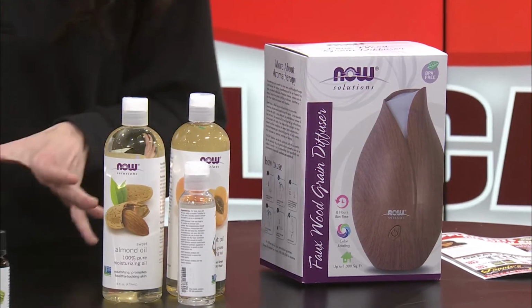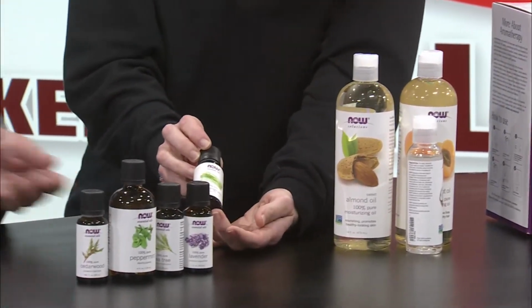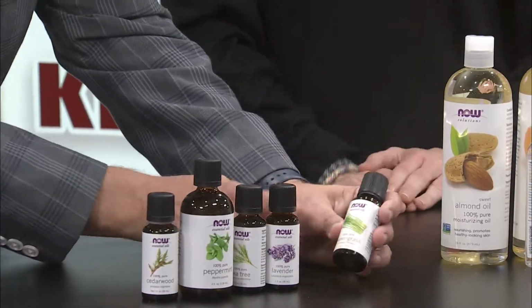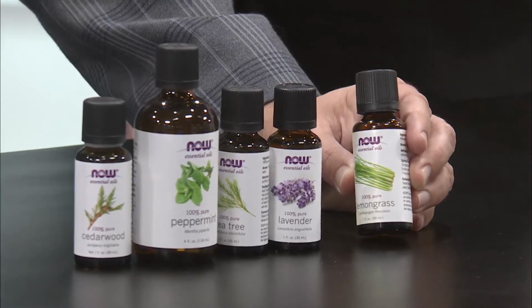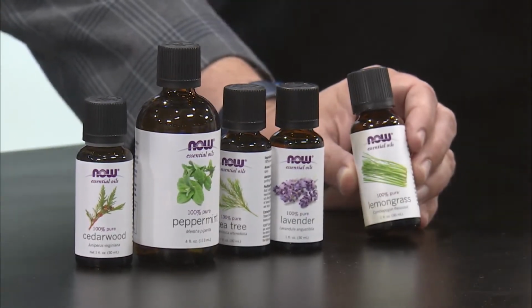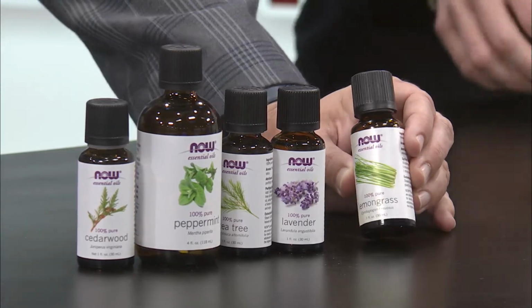Each one has a different purpose, but this is the one used in citronella. I just bought citronella candles. Yes, and citronella is derived from lemongrass. So that's the one you're smelling right now. It smells amazing. Really nice.